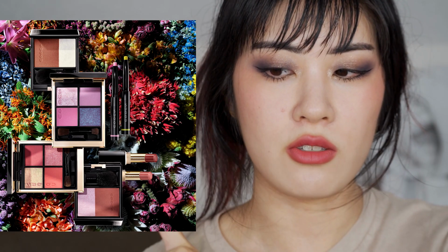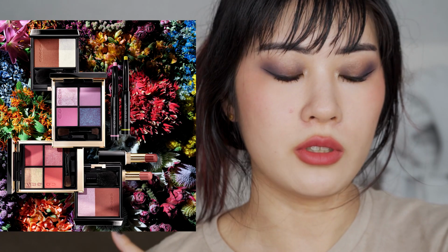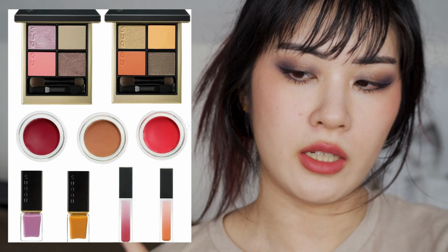Sadly, I don't know if I'm going to be able to get either of these, and the pre-summer 2024 collection, which you can see here, is so pretty. I really wanted to try one of the eyeshadow sticks and the purple quad, but I just don't think I'm going to be able to. The summer 2024 collection, the quads are really pretty too, like the greens and the earthier colors. I'll put that up here now.